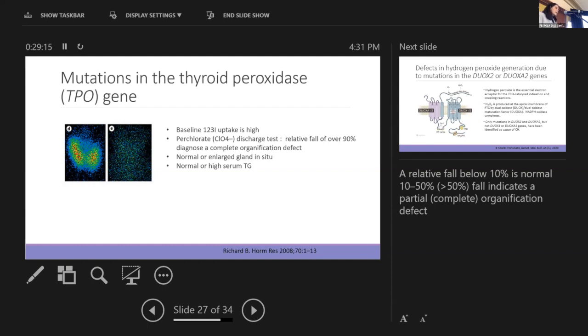We spoke earlier about partial organification defect. Those patients will usually have a decrease somewhere between 10 to 50%. And in TPO gene mutation, the thyroid is normal or enlarged at ultrasound, and also thyroglobulin is normal or high.